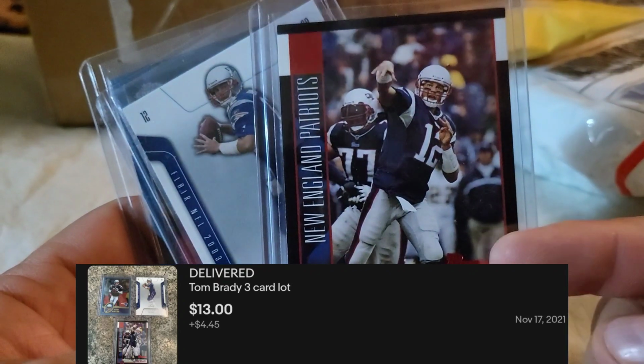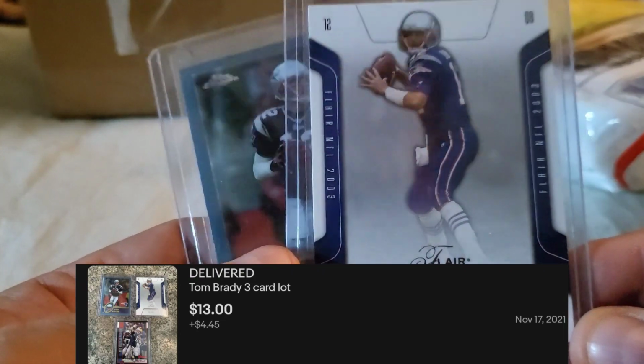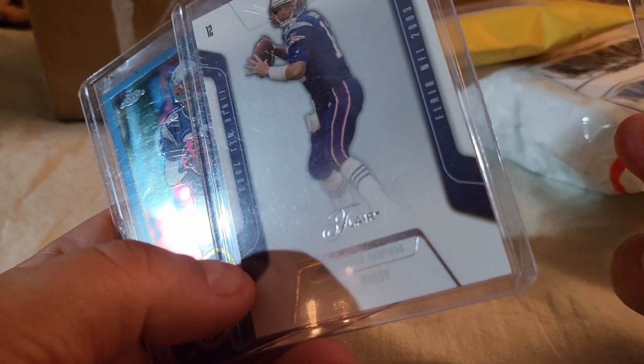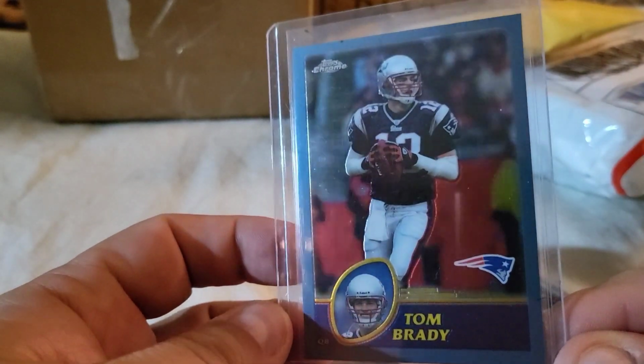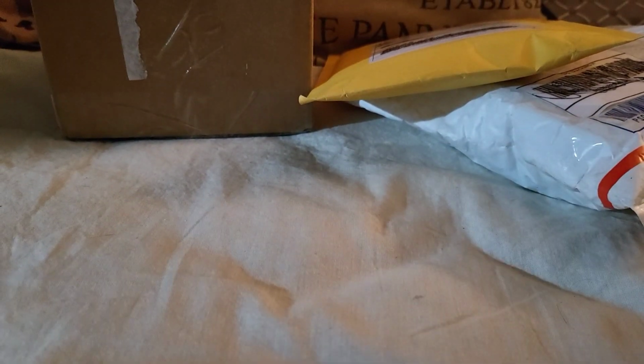Okay, so this is some more early Brady stuff. So this is an '02 Bowman. Those do pretty well. Here's an '03 Flair. Yeah. And then an '03 Topps Chrome. So I can just definitely make some flip money on those.